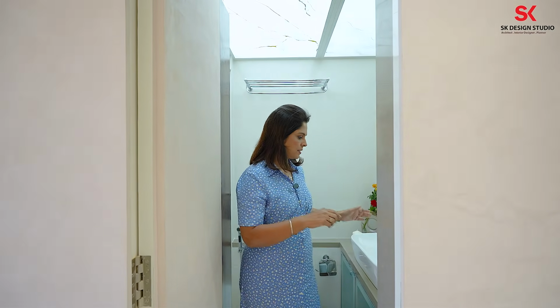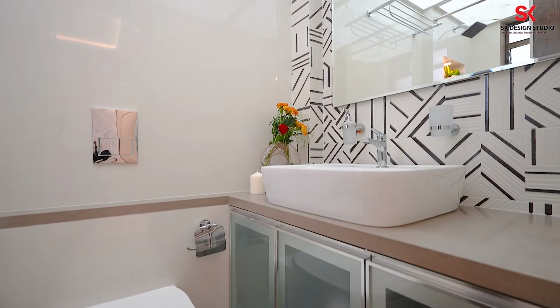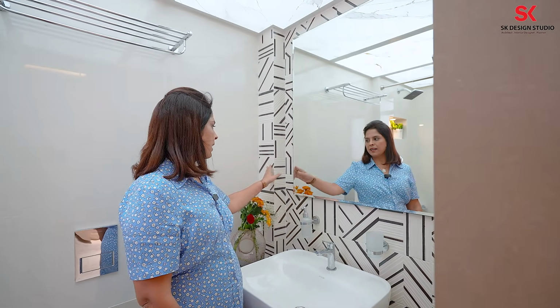So what we have done, we have changed the location of the door from here to this side. Now when we open the door, this is a full length counter wash basin, so that you get a bigger counter, a bigger mirror, and a nice space to keep some artifacts here. Backside of the counter we have highlighted it with the highlighted tile.